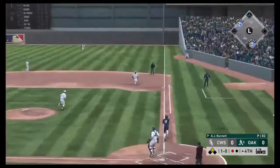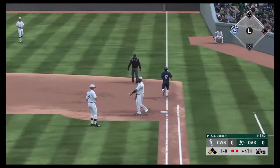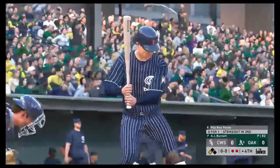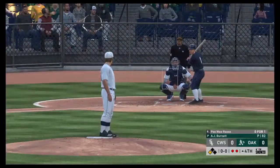Weakly hit towards first. He's got it. And he'll take this one to the bag for the out, but meanwhile the runner will move up 90 feet to third base. Stepping up to the plate, Pee Wee Reese. Runner in scoring position with Sagan.